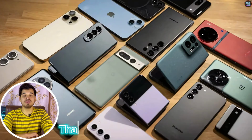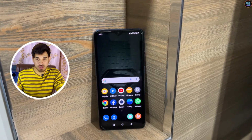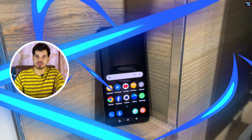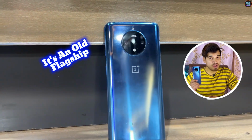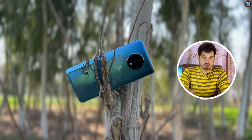Okay, so what if I tell you that you can get a flagship smartphone for $200? Well, you might not believe me, but here is the OnePlus 7D, a flagship smartphone that you can get for $200. The catch is, it's an old flagship smartphone, but it still outperforms the latest upper mid-range smartphone in terms of performance and camera capabilities.